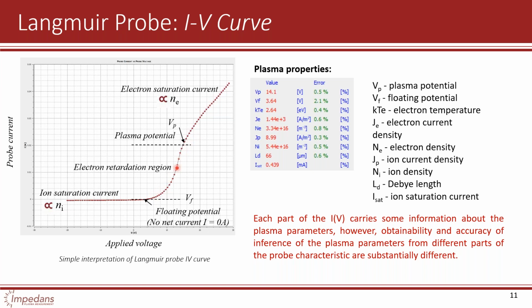So this transition region is the interesting one. There are several, if not dozens, if not hundreds of PhD theses on this particular region, and this is the region where you need to apply the various analysis models to give you the information. The characteristics that you get are plasma potential, floating potential, electron temperature, electron current, electron density, ion current, ion density, the Debye length, ion saturation current, all that stuff. But what that does is characterize the plasma for you. If any of these drift from process to process, or from week to week, or even within the process itself, or even across the plasma, you can use this information to help build a better process, build a better chamber, build whatever it is you're looking to do.